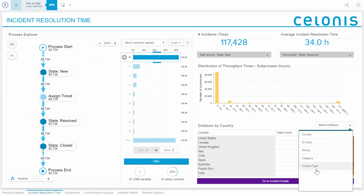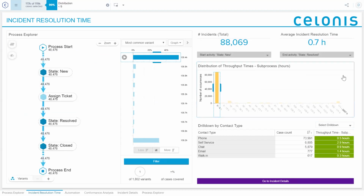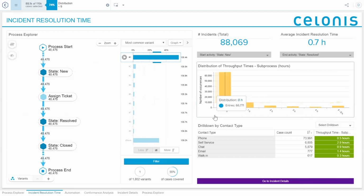We also have the ability to look at the various contact types, and you can see where there are some significant variations in terms of the support provided via phone, via self-service. Maybe this is something in terms of the knowledge capital that can be sharpened, so self-service hours are improved. Additionally, we have the ability to select and filter at any time, focusing in this case just on the cases that are within 9 hours or less. We can remove those filters.